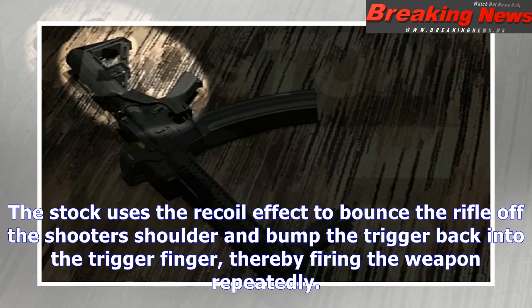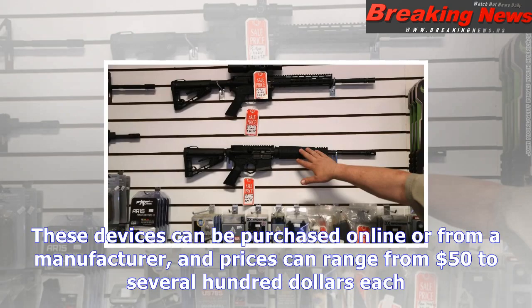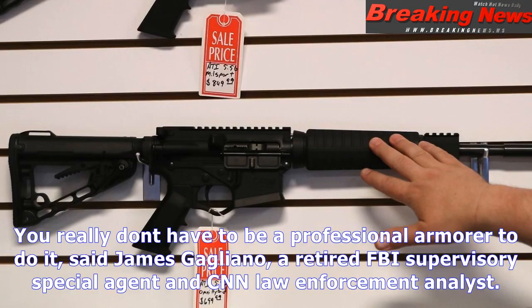In 2010, Texas-based Slide Fire pitched the device to federal regulators as a new way to assist people with disabilities to bump fire an AR-15 type rifle. Individuals that suffer from severe arthritis, partial paralysis, or other conditions that affect their ability to traditionally operate a firearm can now utilize the SSAR-15 and the muscular strength in their entire arm to activate the firing mechanism, the manufacturer said on its website.